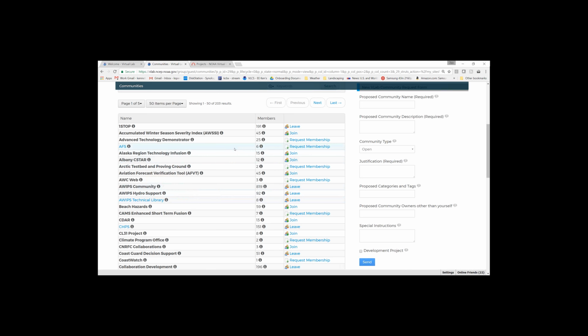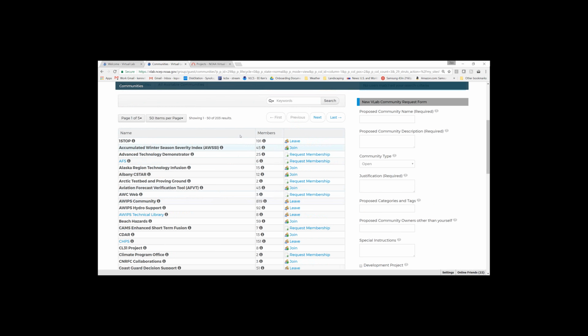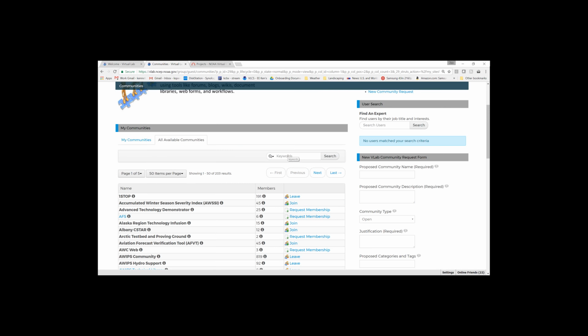There's also a change in terms of searching, and that hasn't been pushed out yet, but it will be soon. If you add tags or categories within your community, those will be used in the search as well. Today it's only using the name and the description, but those tags and categories will be included as well, so that should help you find things faster.